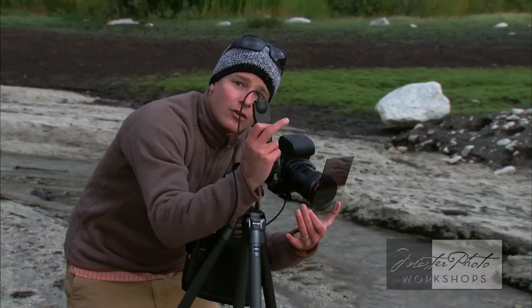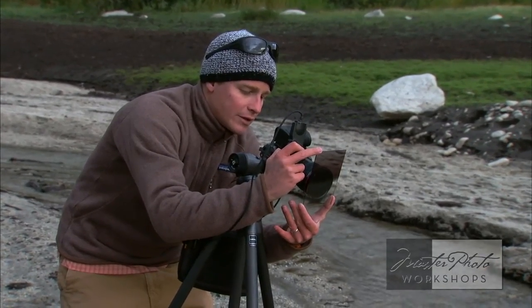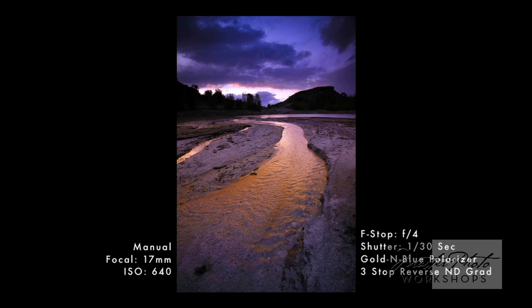And then I actually grab the other part of the filter with this trigger finger that's on my cable release. And so I really am able to keep my fingers out of here. And then we're simply just going to click the shutter, review the shot right there. We can see that I'm pretty pleased with the results we're getting there.